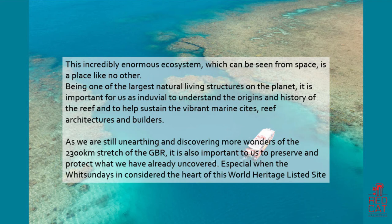So this incredible, enormous ecosystem can be seen from space, and it's a place like no other. Being one of the largest natural living structures on the planet, it is important to us as individuals to understand the origin, the history, and how the reef and the islands were formed, to protect and preserve and sustain the vibrant marine cities and the reef architects and builders. As we are all still unearthing and discovering more of the wonders of the 2,300 kilometer stretch of the Great Barrier Reef, it is important to us to preserve and protect what we have already uncovered, especially when the Whitsundays is considered the heart of the reef and being a World Heritage listed site.